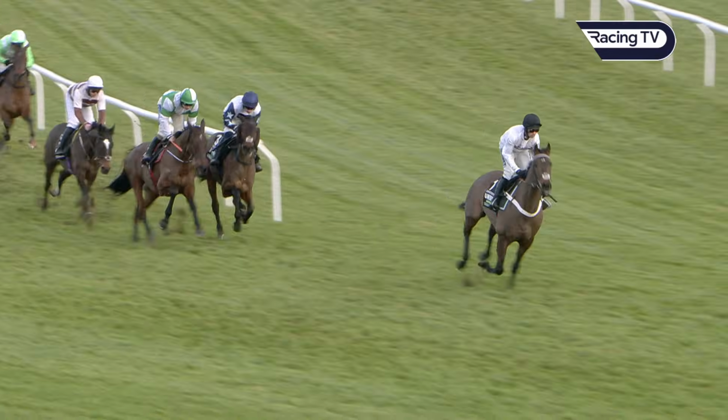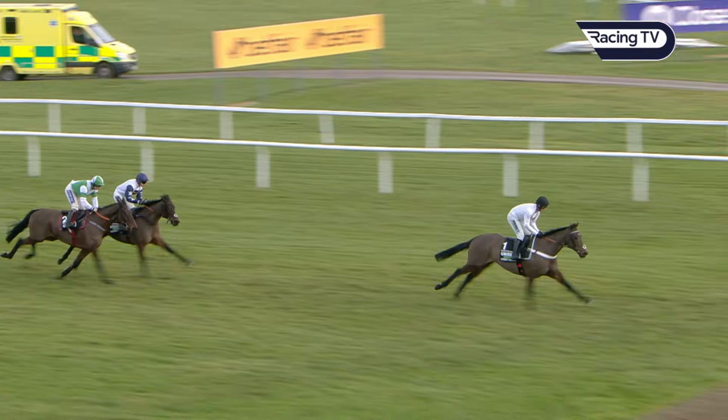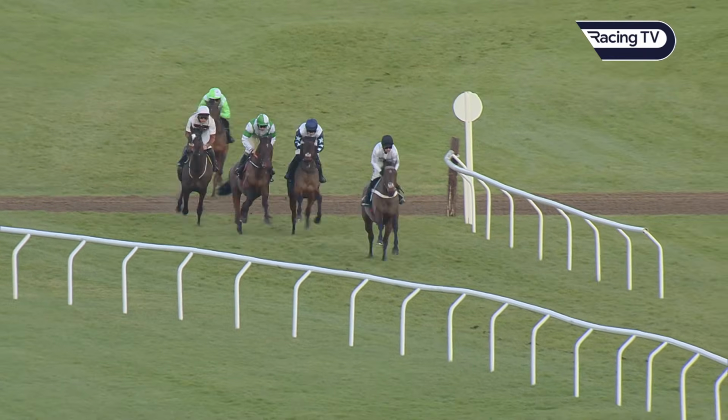This is the home turn, and Constitution Hill with a lead of 5 or 6 lengths. Brentford Hope and Fils du Dari, second and third places together.